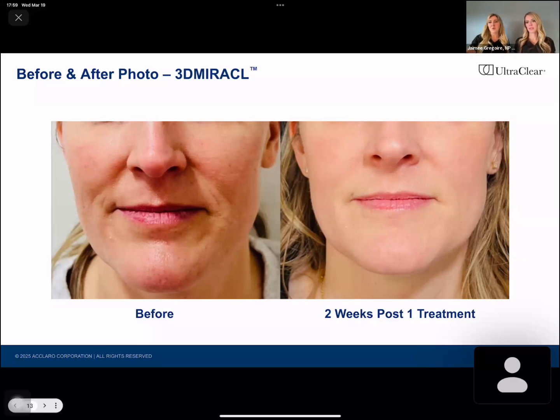So she was super thrilled with these results. She actually was one that did have a little bit of swelling day 1. So I'm not saying it's completely out of the question, but some people will have a little bit of swelling that we can deal with, and a little bit of swelling leads to amazing results. So don't be afraid of that.